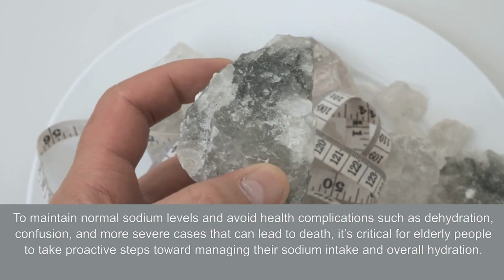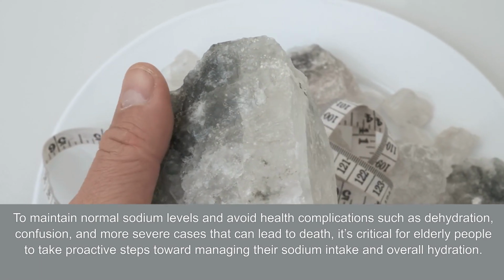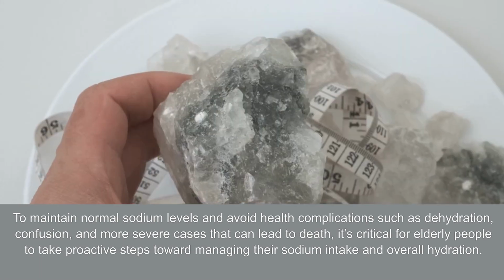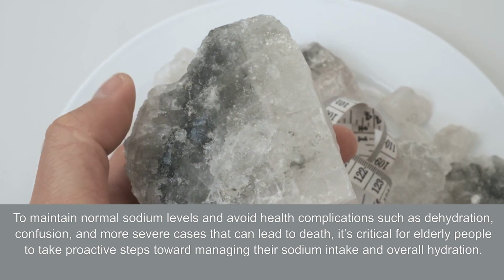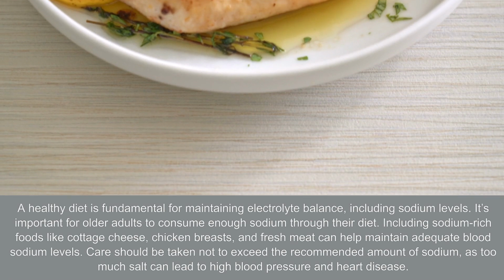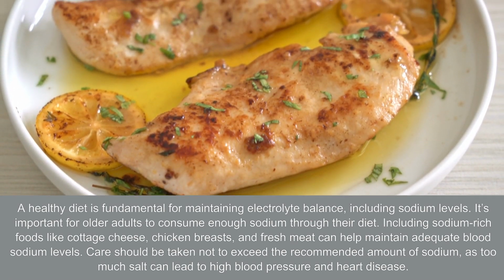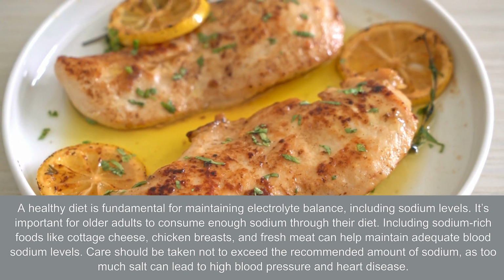To maintain normal sodium levels and avoid health complications such as dehydration, confusion, and more severe cases that can lead to death, it's critical for elderly people to take proactive steps toward managing their sodium intake and overall hydration. Dietary changes. A healthy diet is fundamental for maintaining electrolyte balance, including sodium levels. It's important for older adults to consume enough sodium through their diet.